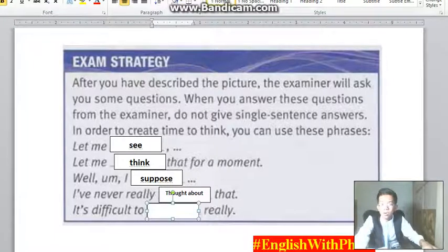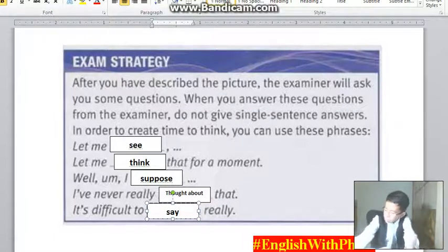Okay, so the last one, it will help you. It is difficult to say, really. Like, you look at that picture but you cannot realize what it is. So you can say it is difficult to say, really. So those phrases will help you while you are thinking of an answer to a question of the examiner. So it helps you a lot.